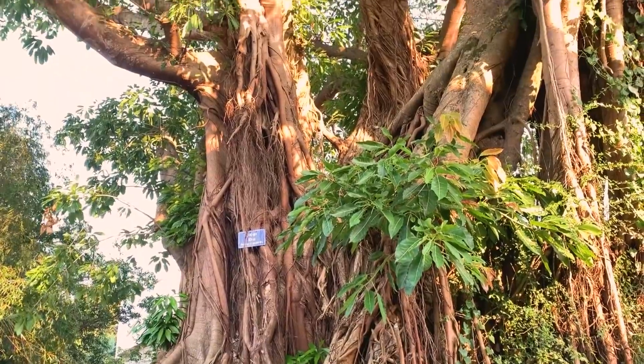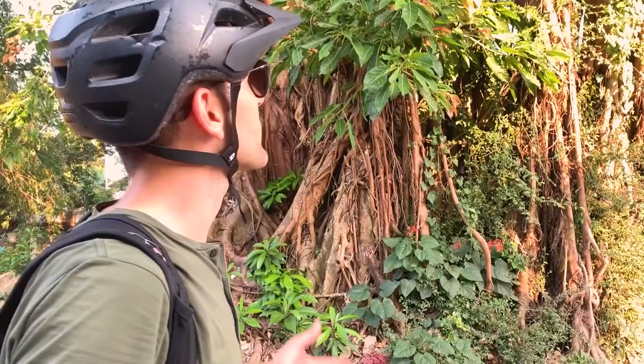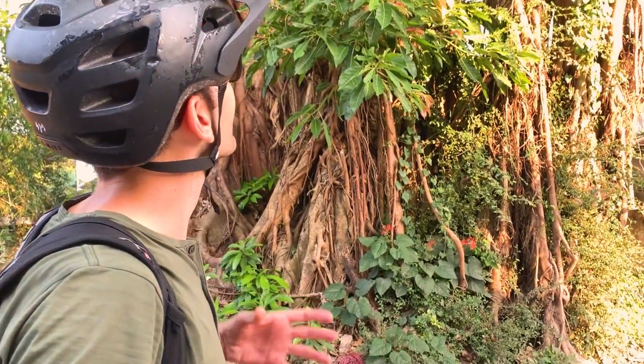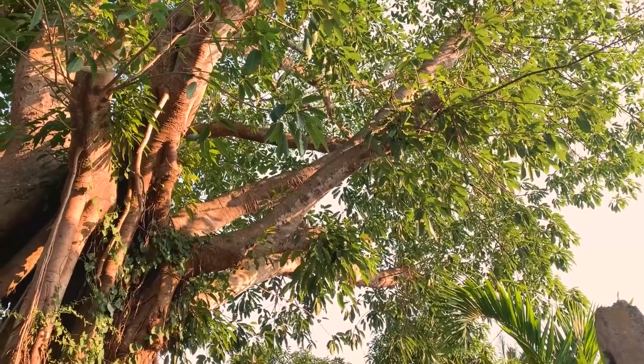We're at the giant banyan tree, and it's really cool. There's not another tree like it in the area, and so it just really stands out and is impressive when you ride up on it. Really cool.